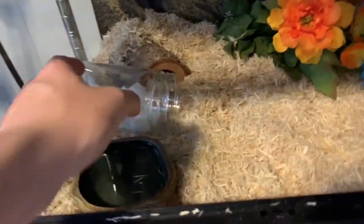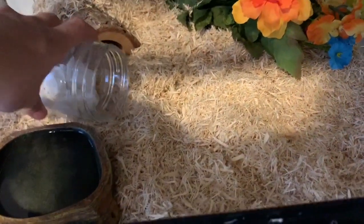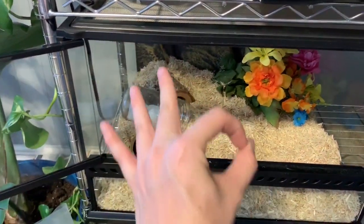So I'm out of moss, which is what I would normally use. So I just have a wet paper towel in this mason jar that I'm just gonna leave in here for her. And yeah, so let's hope for a perfect shed.